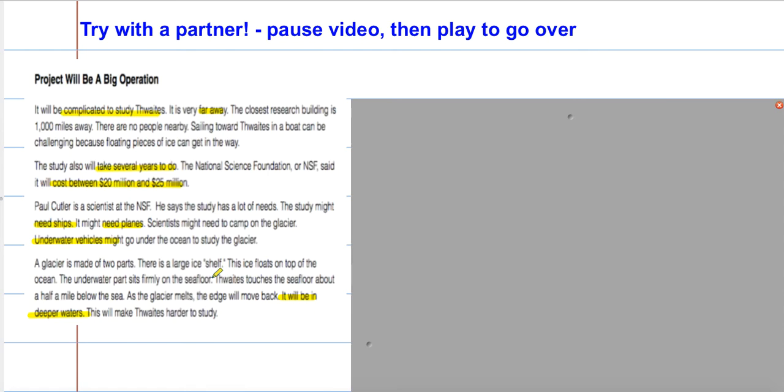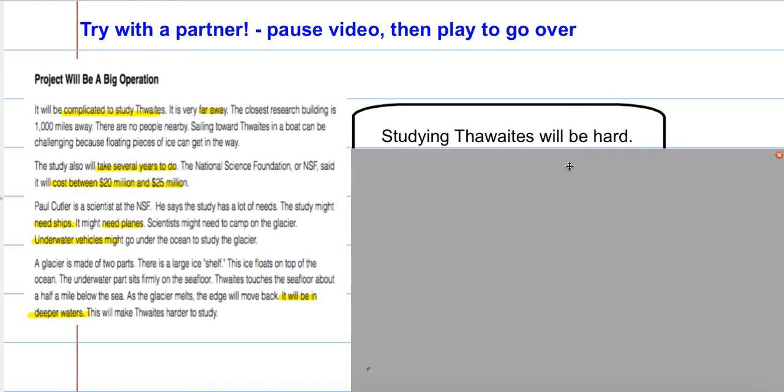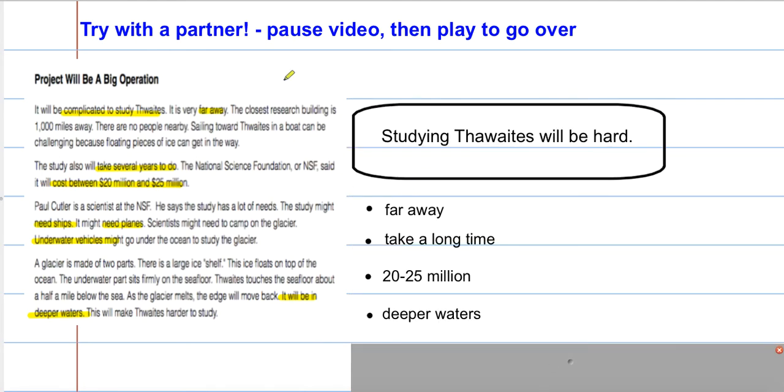I thought those were all important details. Because of all the melting ice that's happening, it's going to be in deeper waters, which would make it hard to study. So I highlighted those key things, and then I created my boxes and bullets. So again, I put it's far away, it's going to take a long time, 20 to 25 million, deeper waters. All of these details are about the big idea that studying Thwaites will be hard. Okay, it's going to be hard, and here are my details of why. It's far, it's going to take a long time, it's expensive, it's in deep water.